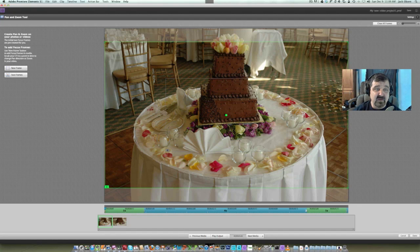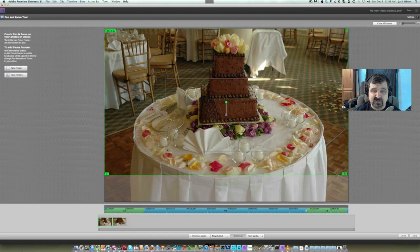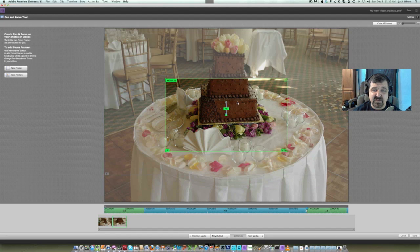Okay. So here's our first box. We're going to pull this up to show the cake. All right. Here is the second box. We're going to move this around. You can see in here, this is where it's going to travel. See this little arrow here? This is how it's going to travel. So we want it to go from there, but we want it to go onto maybe the mid part of the cake.